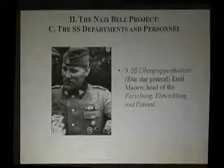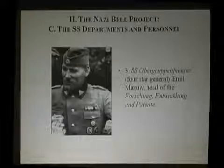And when you try to investigate him, you find that, yeah, he was the head of the Forschung, Entwicklung und Patente, and you find out nothing else. You don't know where he was born. You don't know where he died. You don't know where he went after the war, if he survived the war. You can find out literally nothing about this man.